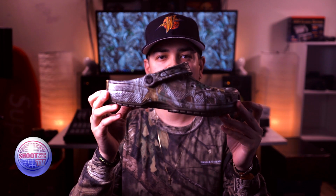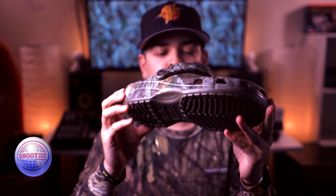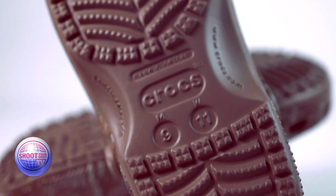So here they are, a pair of Crocs in that Real Tree Camo colorway. Right off the bat, the shoe's very lightweight. Looking at the bottom of the sole, you have nice traction here so you don't slip at the workplace, you don't slip when you're doing dishes at the house or taking out the trash. You're not gonna need Life Alert.